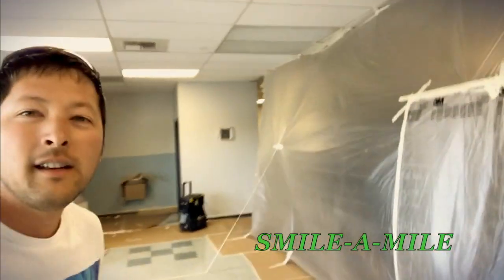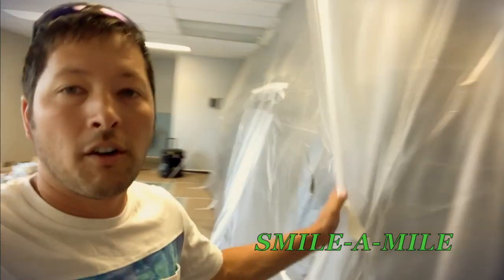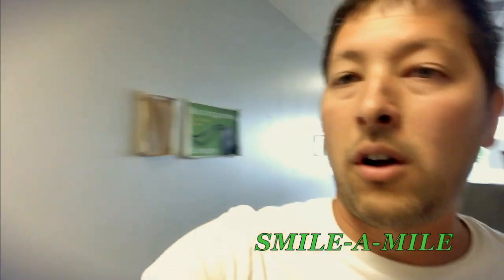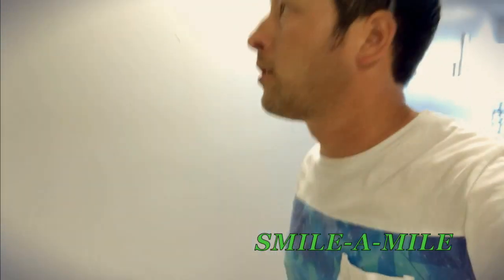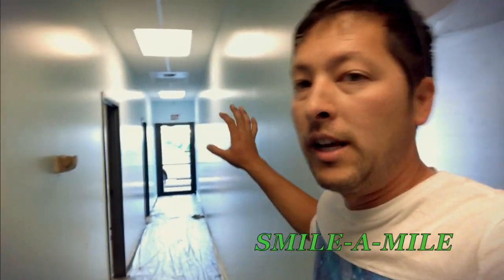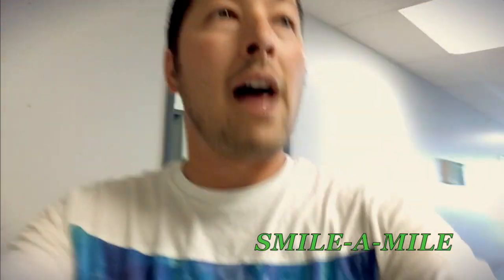Okay, so here we are again. This is Sunday at the Department of Licensing. And we still have the paint booth up for the doors. And all these walls got 2 coats of super satin paint on them. So all these offices are painted. The only thing we have left here is this blue hallway. And we also have the bathrooms left.